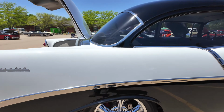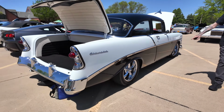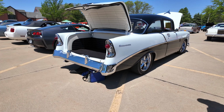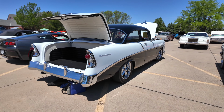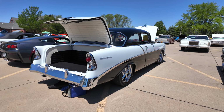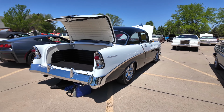Man, that is clean. I love that black and white with the chrome in the middle. So cool. I like that a lot. That two-tone is awesome, with the chrome splitting the two-tone. Yeah. So cool. It's still got some of those wings on the back. I love it. That's a mean looking car. Yeah. Been lowered too.